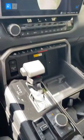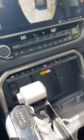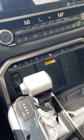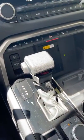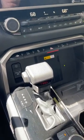The one upgrade that I haven't mentioned is that this comes with the Bilstein shocks. So that's like an off-road grade suspension. So it's really helpful if you have that, because it makes the ride feel so much better.